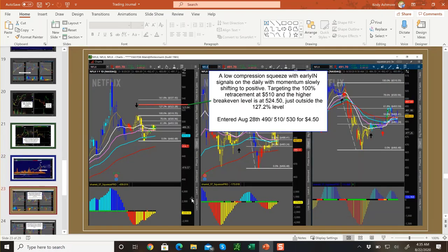All right, NFLX consolidated to about the 50 SMA, which is this blue line right here. You see it has a low compression squeeze, but early in signals on a daily with momentum slowly shifting upwards. What that means is the yellow is slowly starting to get higher, and then what we're looking for is it to turn light blue like this right here, which would mean a move higher.